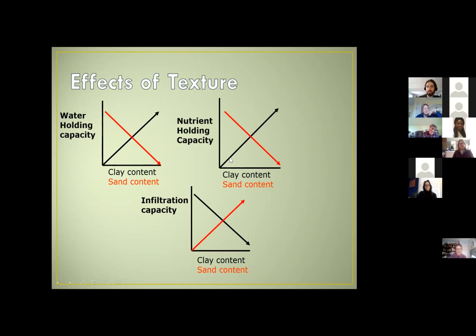The ability of that soil, as the clay content increases, to hold nutrients also increases. But if we were to do the opposite, if we were to take the soil and start adding sand and subtracting those fine particles of clay, we would find as that sand content increases till we get to our beach sand over here, the nutrient holding capacity decreases.